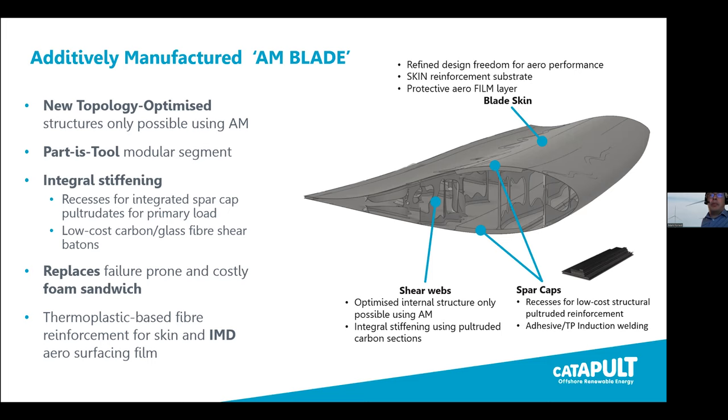The approach obviously subsumes a lot of structural material. So if you like, that could be internal structural strengthening and stiffening of the component through integrated spar caps and the like, or shear beams through the cost of lower cost glass shear battens. And a big advantage of this approach is obviously you replace failure prone and costly use of foam sandwich.